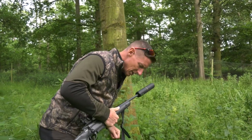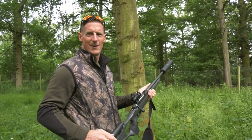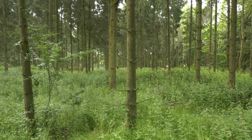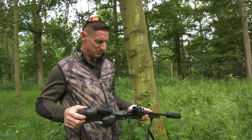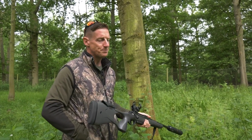This is our high stand. Got the aim point. Got a 6.5 Creedmoor. Obviously got an array of guns to bring out, but this is a bit of a tool for the job, really. You've got a bit of a heavier calibre, bigger bullets.